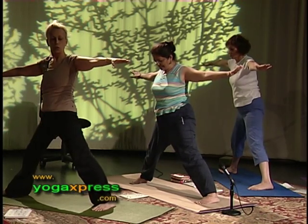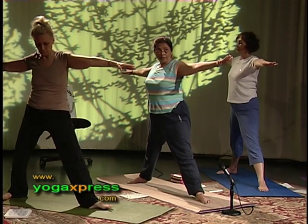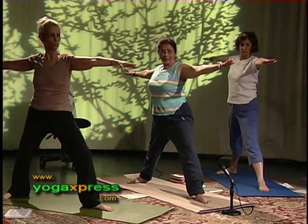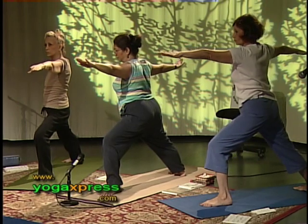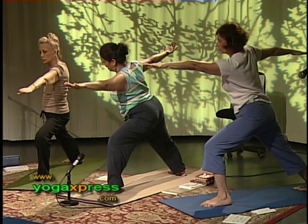Put your brakes on the right side. Turn your left foot out. Bend your left knee as you exhale. Keep exhaling. We transition straight away into Virabhadra Kona. Exhale, keep exhaling.